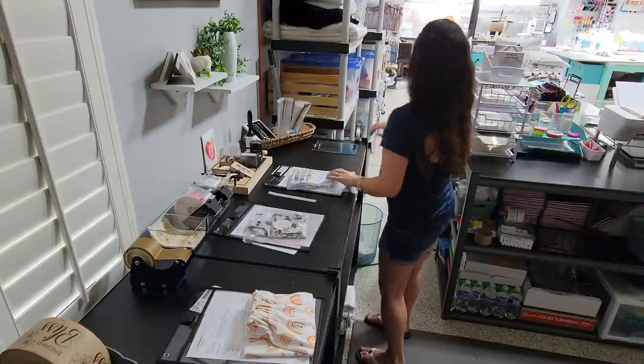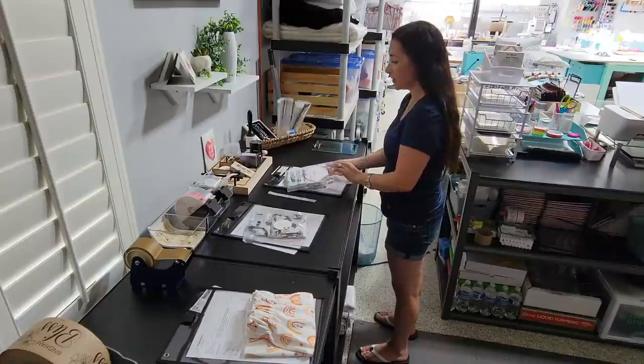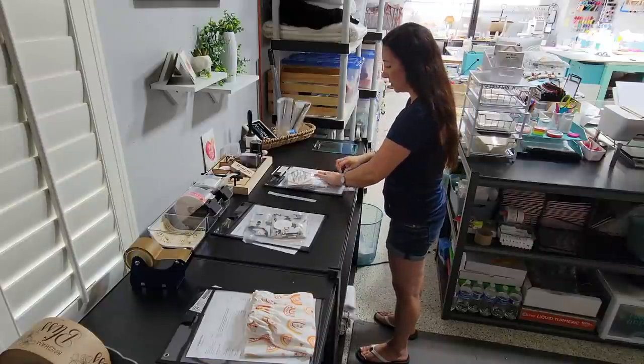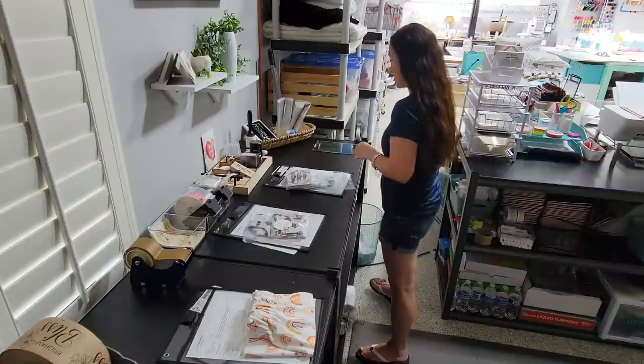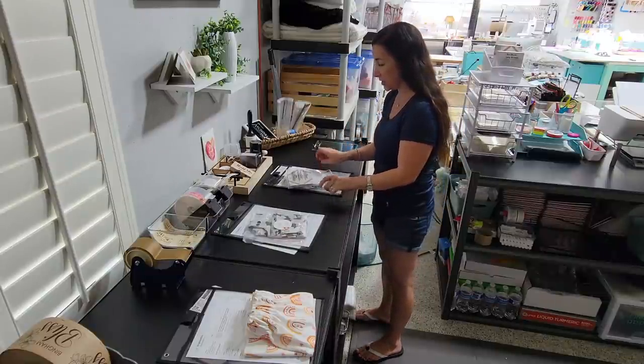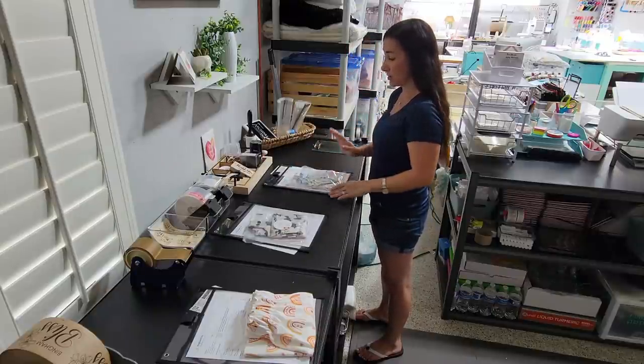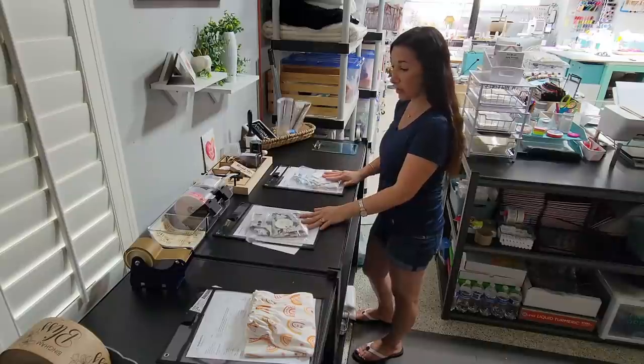Also, this card has the 5 stars, so it's just a reminder to please give me a review, because I love the feedback. Obviously, we all do with our small businesses. Just a good way of bringing customers back and gaining new customers. So that is the start of how I do my rompers.